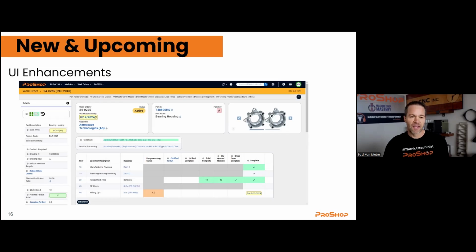Yeah. And I don't have images of it, but basically, in addition to work orders, all estimates and part records will also have this brand new interface. So those three are sort of some of the real core backbone of part management in ProShop. So start a new estimate, move it to a part, ultimately to a work order. All three modules will be moving to this new interface.